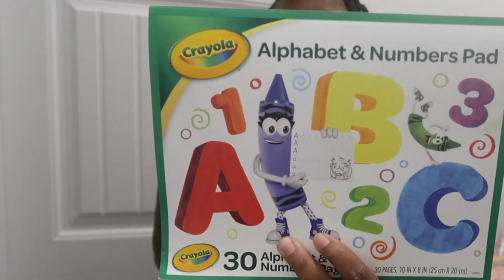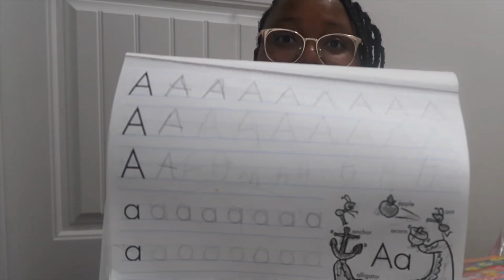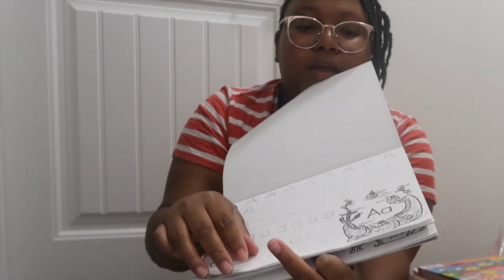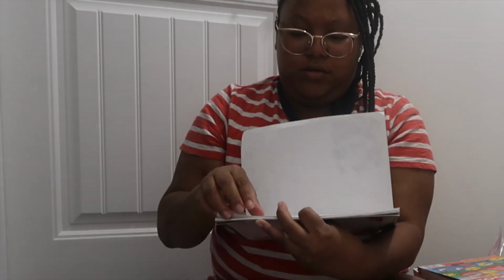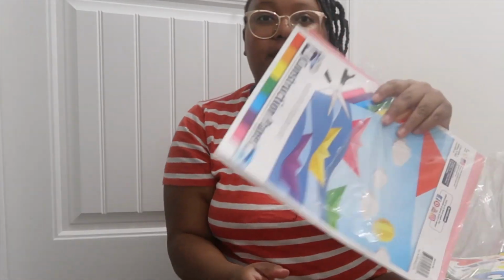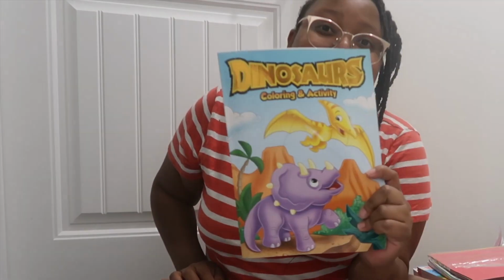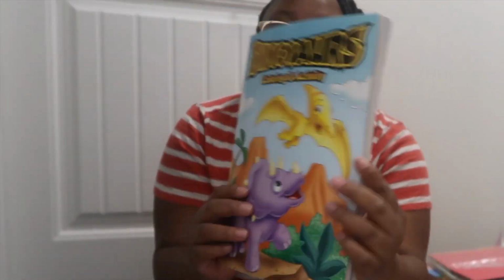And this little pad came from Staples. As you can see, he has been working on it, and it just has the ABCs where he can write them out himself. And it also has things that start with A on the side. And then we have just some regular construction paper, and we have plenty of coloring books, but I didn't feel like bringing them all out, but this is one of the coloring books they have, and it just has little dinosaurs.